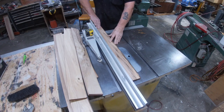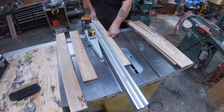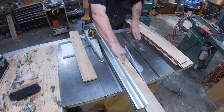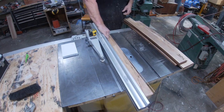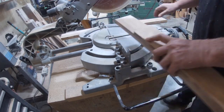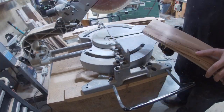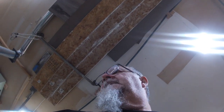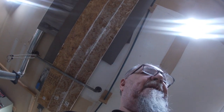We are just cutting the tongue and grooves off of the floor, what was the flooring. I don't know whether I mentioned it or not, but this is reclaimed hardwood flooring that had never been installed. Okay, that didn't take me very long. Between planing it and cutting it and changing the blade, I don't think it even took me half an hour.